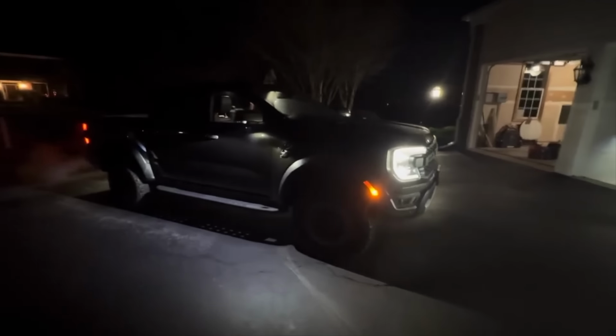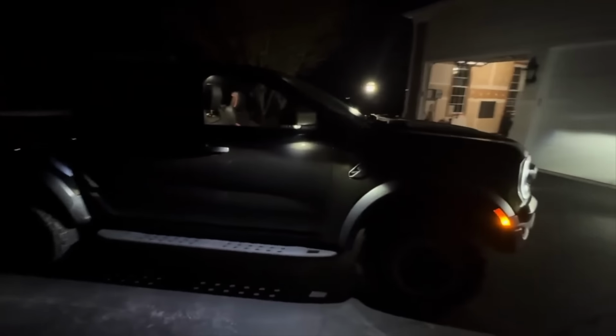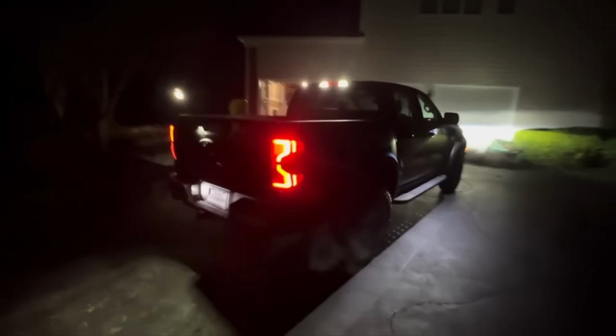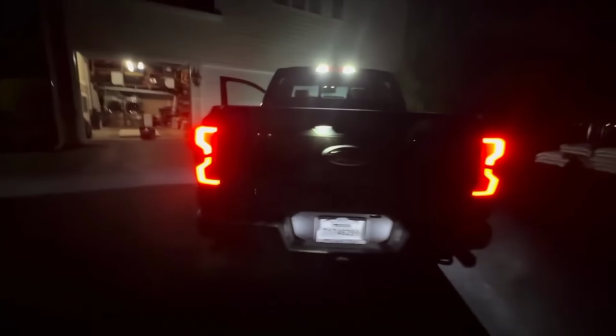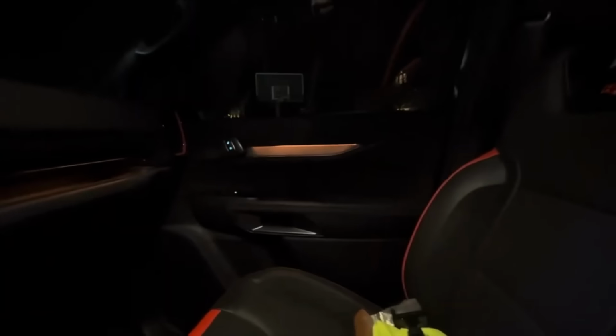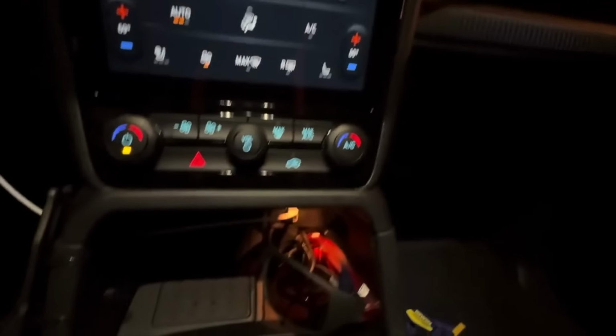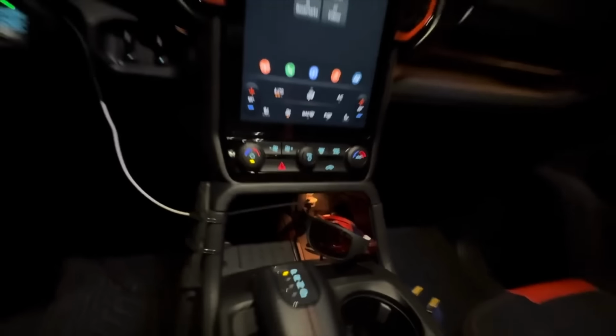Here's a walk around of the exterior lighting on the Ford Ranger Raptor. You've got a light under the side view mirror. You've got a light over the bed. You've got a light up by the handle of the tailgate. And same on the driver's side, you have a light underneath the side view mirror. And then your interior lights, you've got your 2 map lights, dome light. You've got a light in the door trim, just a nice little subtle glow. Same between the 2 glove compartments. Same down here in the little cubby in the center console area. And then on the driver's side door.